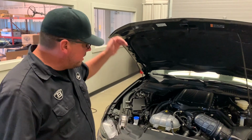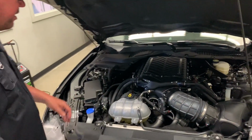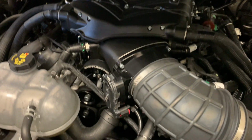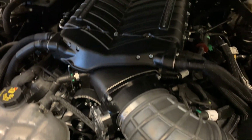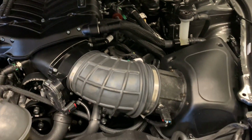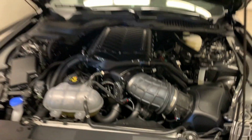It's installed. Doug, check it out. It's a Gen 5 Whipple supercharger. We have the big 132 throttle body. Of course, you get larger fuel injectors. You get the aftermarket Whipple air induction system. And this does have, again, like I said, the Corsa long tube headers on it.